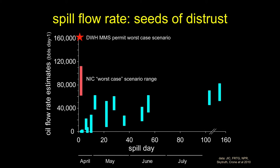And then over time, which is what all these represent, we start getting better estimates for a whole variety of reasons. And these are the numbers that I typically use, which come from a panel of experts that came together to estimate how much oil was coming out. The federal judge used a slightly lower number because, you know, he's a judge. But I think this is the reality of the situation. But here's how this comes into play with regulatory capture.